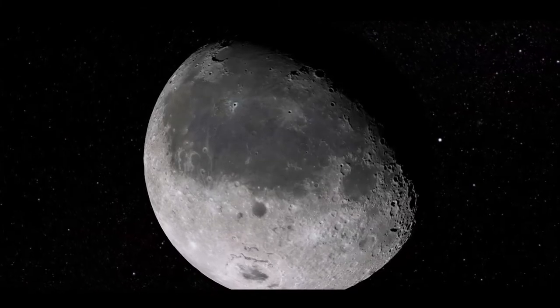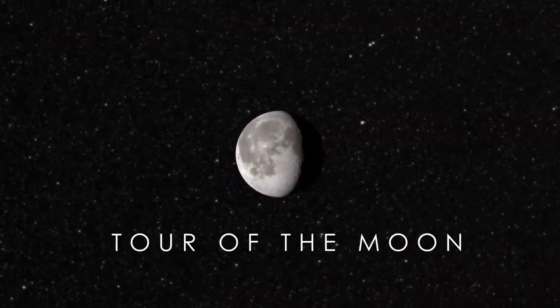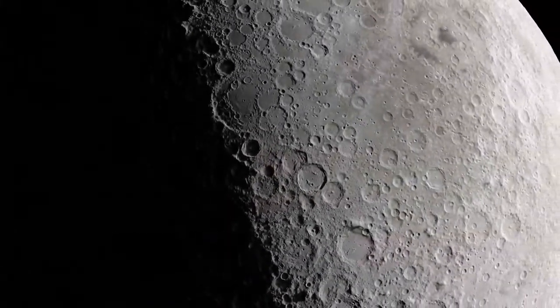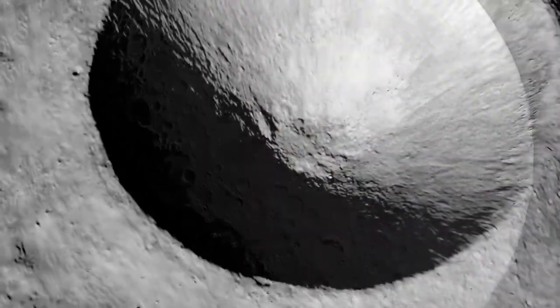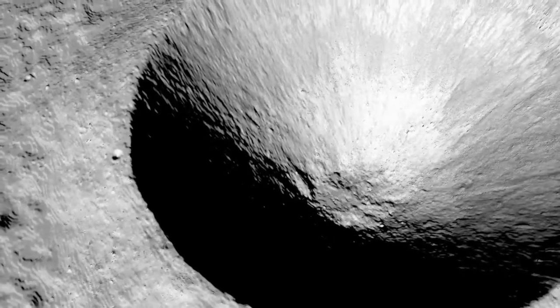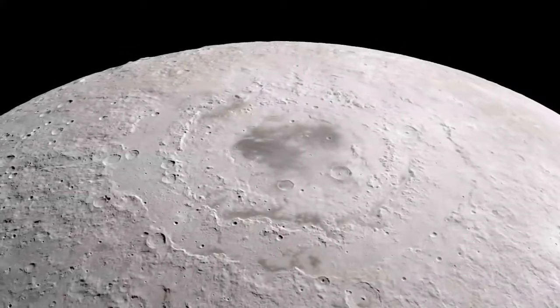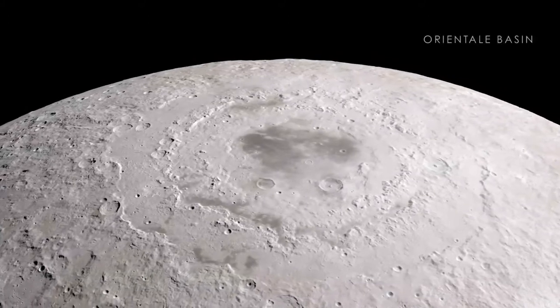To nearly everyone, the moon appears to be a sterile, gray, unchanging world. But while the moon has remained largely unchanged during human history, our own understanding of it has evolved dramatically. Thanks to new observations, we now have not only unprecedented views of its surface, but a whole new tour of the moon that shows how both it and other rocky planets in our solar system have been shaped over billions of years. We'll start with one of the largest impacts, Oriental Basin, a feature that's as wide as the distance from New York City to Cincinnati.